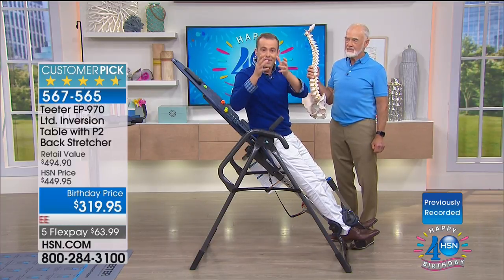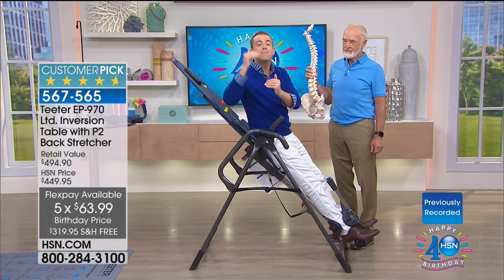This is not the 500 series, it's the EP970, which gives you all the upgrades, all the features, and it's more fully assembled than any other table. You cannot buy better than this table. So I don't want any confusion by anybody, because it's easy to be confused. This table is a $449 table. It is the priciest because it is the best.